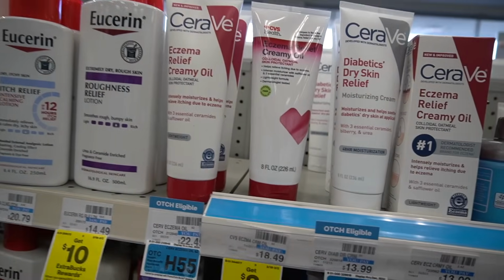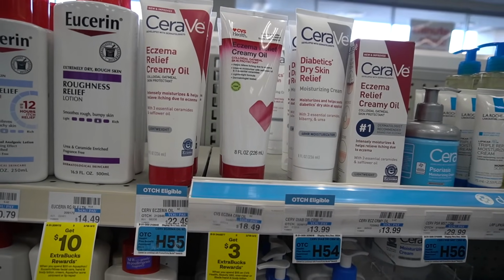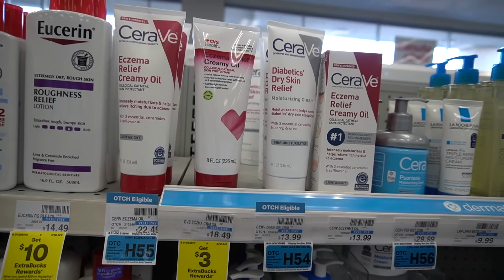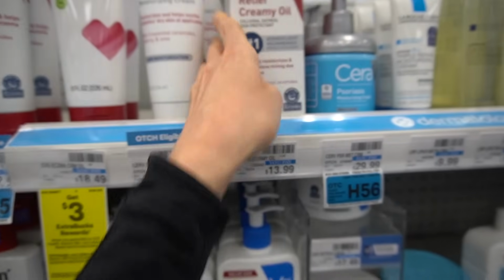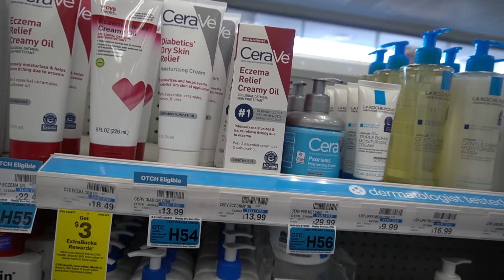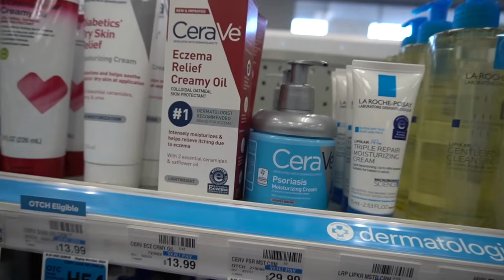Now, I have to say, of all of the CeraVe moisturizers, as someone with atopic dermatitis, I didn't enjoy the Eczema Relief Creamy Oil. Let me know if you guys have tried it. It's been a while, but I purchased it years ago, and it was one of those moisturizers that I found to be a little filmy, waxy. Yeah, I remember being really excited about the Eczema Relief Creamy Oil because it has colloidal oatmeal, and I've mentioned this before, but I really do well with anything oat in my skincare because it has so many benefits. Hydrating, protective, anti-inflammatory, but this was just not my favorite.